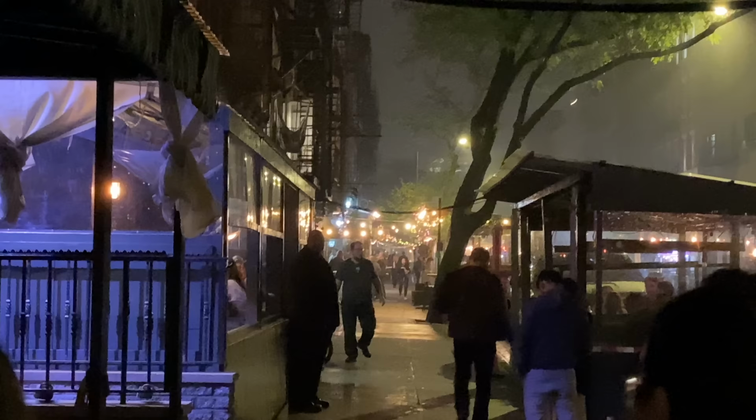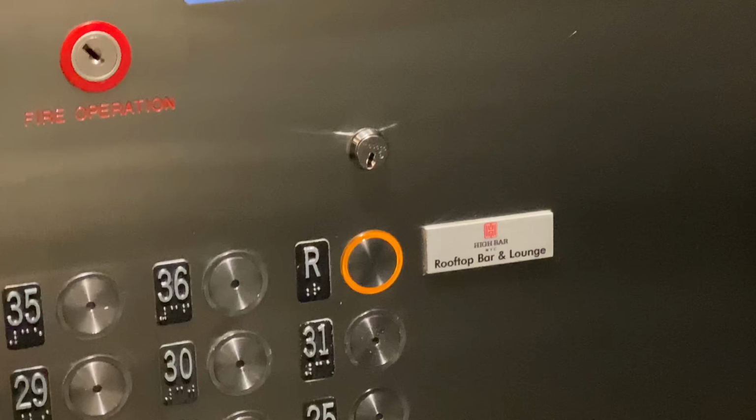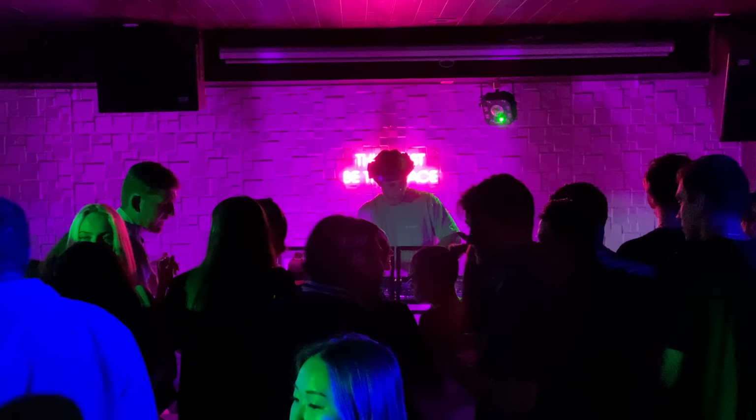We checked in at DoubleTree, New York Times Square West. You can check out my hotel video on this soon. I'm friends with a lot of food stores, so. There's a club. I mean like nightclub, not like executive club, on the rooftop of our hotel.